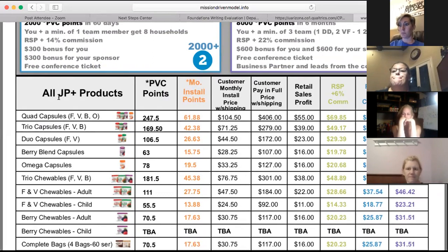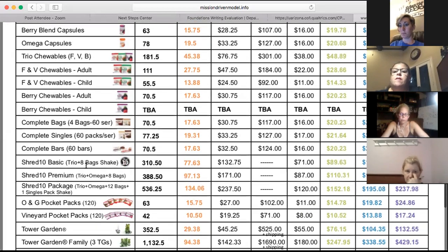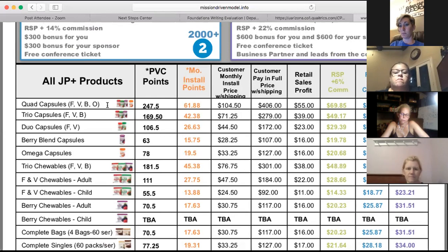Okay, so this left-hand column is all of the products. And when you look through this list, it looks like we have a lot more products than we do. The reason for that is they give you every combination. This is the quad, so this is fruits, vegetables, berries, and omega. This is the trio, which is just fruits, vegetables, berries. This is the duo, fruits and vegetables. And then it has the berries broken out, the omega broken out. So it's every combination. Does that make sense?